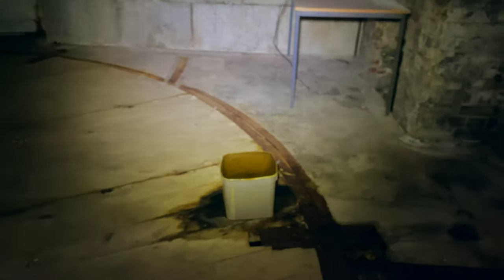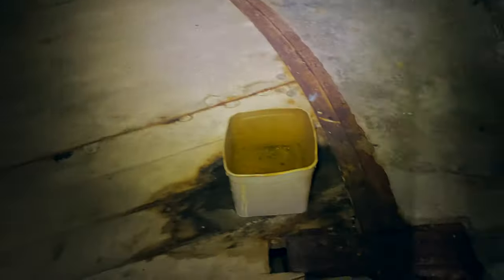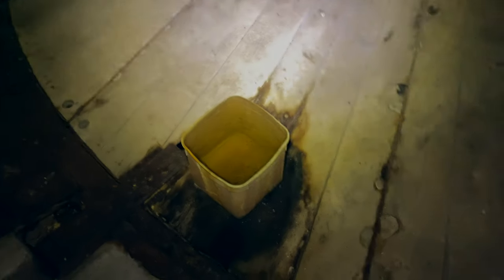Oh, it's like a little hole thing. Oh, why is that moving? Does this thing spin? That's really weird. Yeah, I was about to say. I've just walked across it and it felt like it was spinning. I was watching the water vibrate.